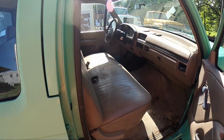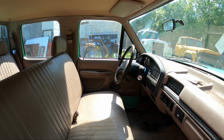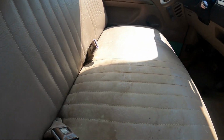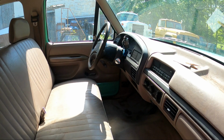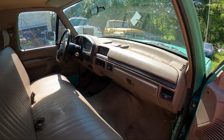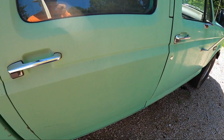There's been nothing filmed on the inside. My dad came over the other day and we worked together to get this interior cleaned up roughly. The seats and dash still need sprayed down. I'm probably going to pull the seats out and power wash the floor mat completely. There's the front. Like I mentioned, the floor is still pretty nasty. Luckily it's got a rubber mat in here, or vinyl mat.